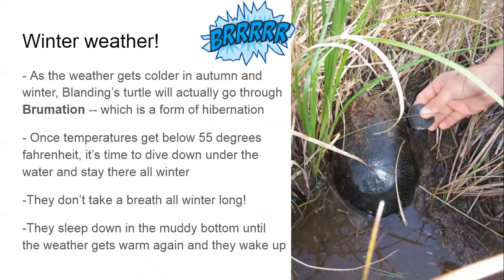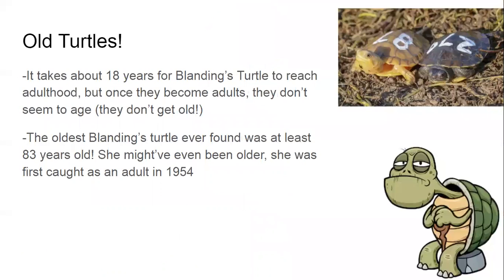So once the summer's over and it starts to get colder, it can get really cold in Iowa. So Blanding's turtle will go through brumation, which is also like hibernation. Once temperatures get below about 55 degrees Fahrenheit, the turtles will dive down into the water, dig into the mud, and they'll stay underwater for the entire winter. They actually hold their breath and go to sleep until it gets warm outside. Once it warms up, they'll wake up and swim out of the water for a fresh breath of air.